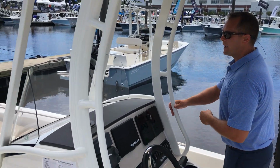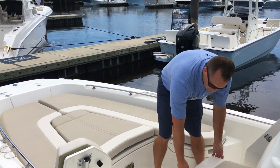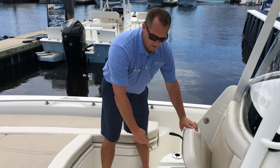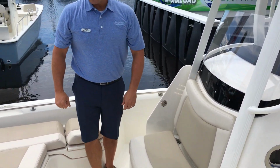As we make our way up to the bow of the boat, you have a seat forward of the console. Underneath the seat is your live well. You do have 4 additional rod holders on the sides of that seat.